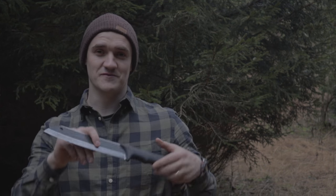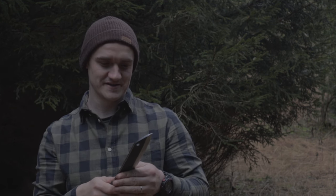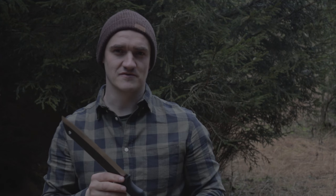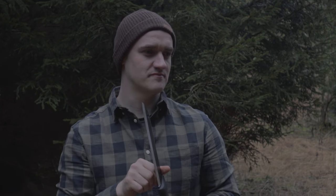Let me show you how sharp this is. If I have any hairs left. Okay, focus. Let me focus. Okay. Pretty sick, isn't it? So as I said, I'm gonna make a full review on it, but so far, yeah, pure perfection. I have to make some tent pegs now.